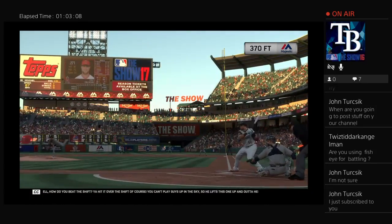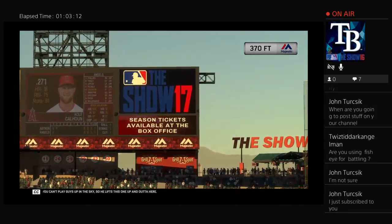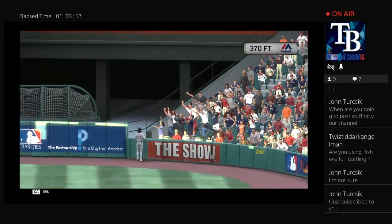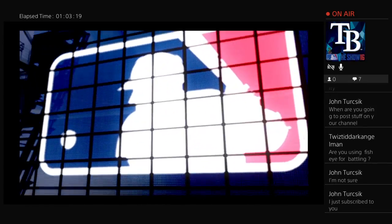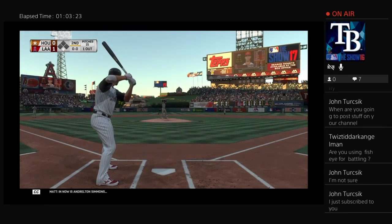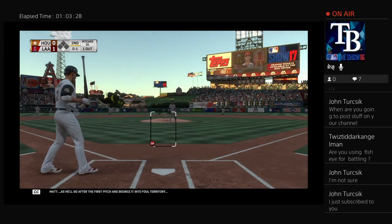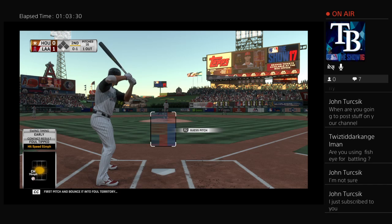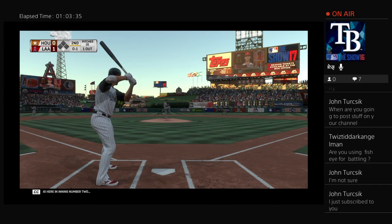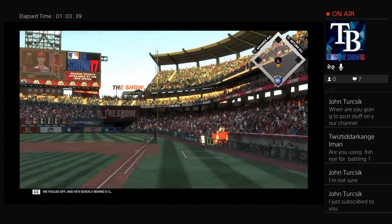Well, how do you beat the shift? You hit it over the shift, of course. You can't play guys up in the sky, so he lifts this one up and out of here. In now is Andrelton Simmons. He'll go after the first pitch and bounce it into foul territory. Angels lead at 1-0 here in inning number 2. Another one fouled off, and he's quickly behind 0-2.